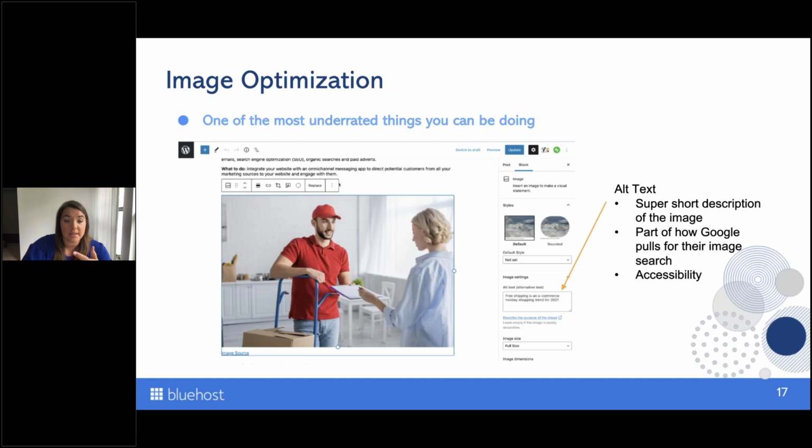Let's see. Image optimization. So this is a big one, super underutilized, underrated as well. Google pulls through these things in a way that I don't think a lot of people realize. So here's a screen grab from an article from the Bluehost blog. You can see the arrow there is pointing to the alt text or alternative text. Alternative text is important for a number of reasons. This image right here, the alt text is free shipping is an e-commerce holiday shopping trend for 2021. My guess is the focus keyword for this post is probably holiday shopping trends, or maybe holiday shopping trends for 2021, or e-commerce holiday shopping, something along those lines. It's short. I usually keep it between like 3 to 6 words if I can. This one's a little longer, and that's totally okay.